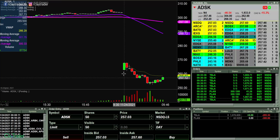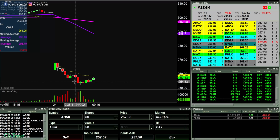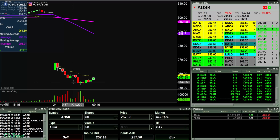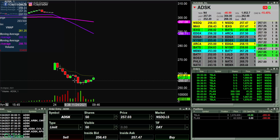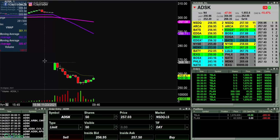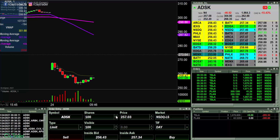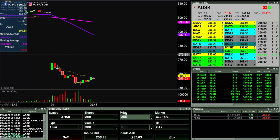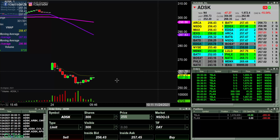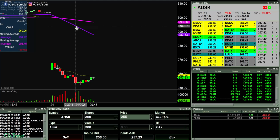ADSK. Oh, wow. 254. What is that right there? 255. And this is an interesting scenario here. I like it, especially the 5 minute. Yeah, 255. Interesting setup. Just going to watch 255 on this one. 255. Yeah, I like it.